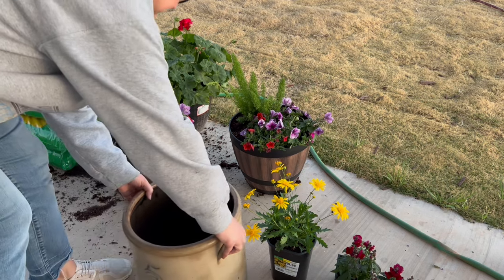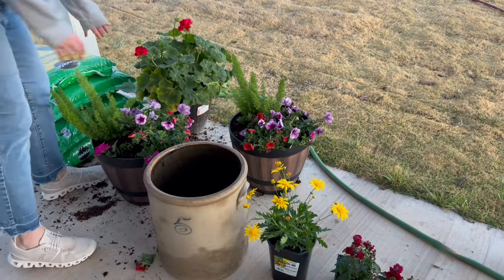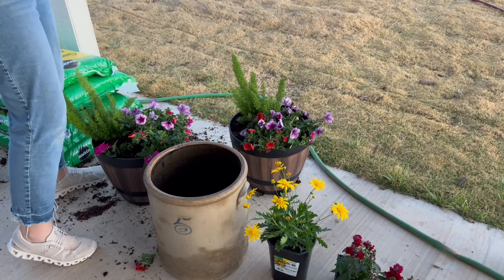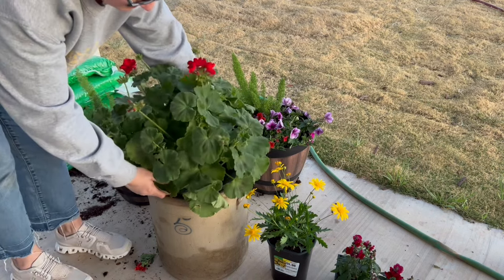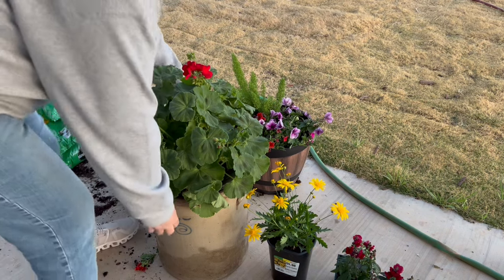To see if the container that the geranium is in will just sit right inside this crock, and that way I won't have to repot it because I really don't want to fill my crock full of dirt. I think that's going to work well.